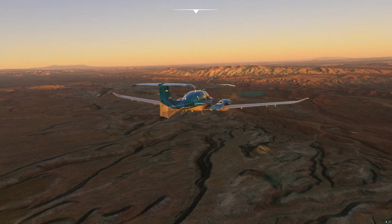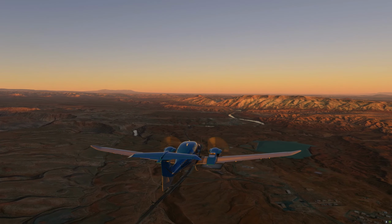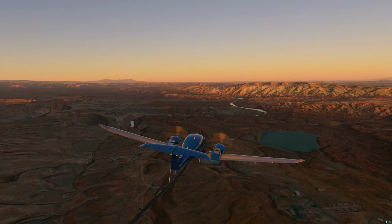Well, I hope no one joins now. They've missed most of the flight. But look at the hills. The hills over there are really awesome. At sunset, those colors look amazing. The green roads. I had that problem with some Orbx scenery. There's green around the roads. I don't know what causes that. Something with the coloring in the flight sim.